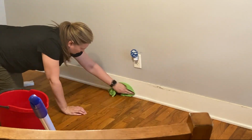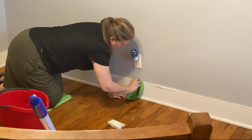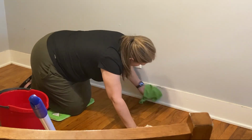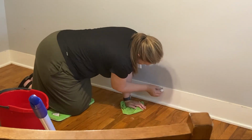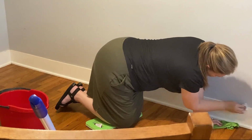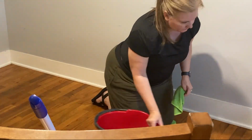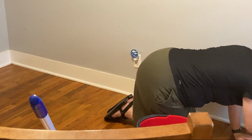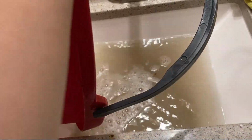As you can see, I'm down to the baseboards now. These baseboards were coated in cat feces, cat hair, cat urine, dust, scuff marks, dirt, just whatever. And it may not seem like a huge task to get down there and clean that, but when you do that times 6 or 7 rooms, it is a very large and time-consuming chore. Here is some nasty water from one wall of baseboards, not the whole room, just one wall.